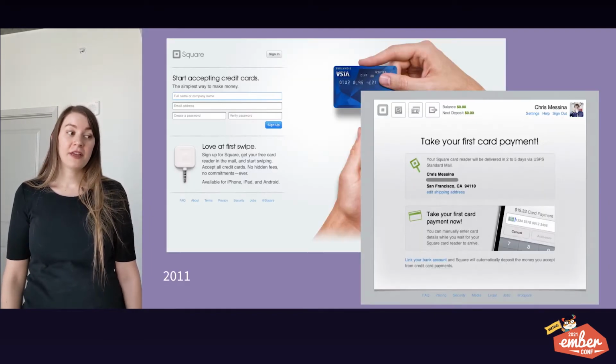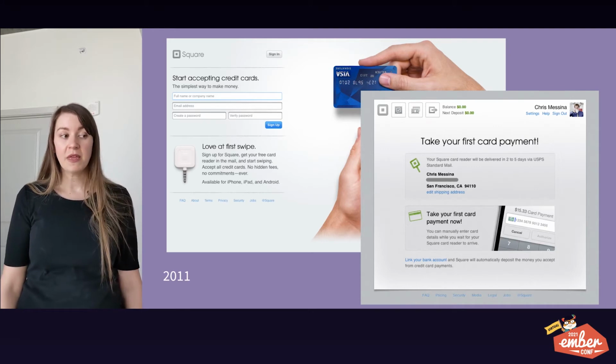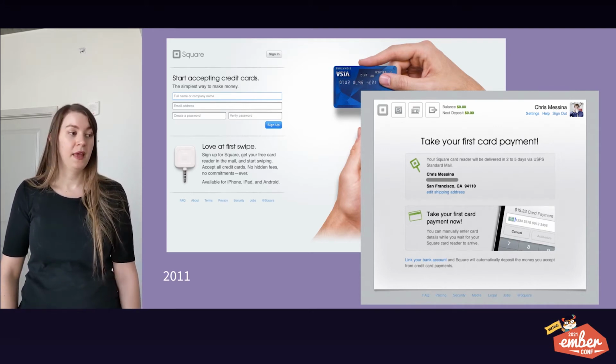In 2011, we have a slightly newer looking website. It's still very simple though. You can take a payment, you can see your balance, and you can see when your balance will be paid out to your bank account.